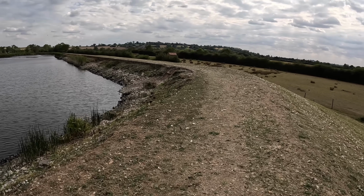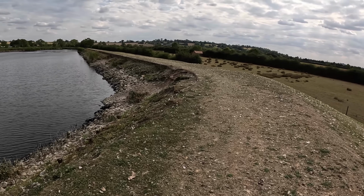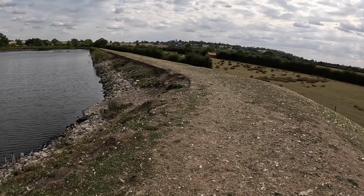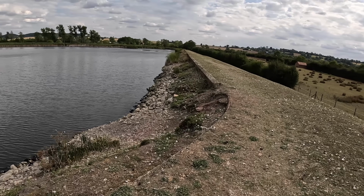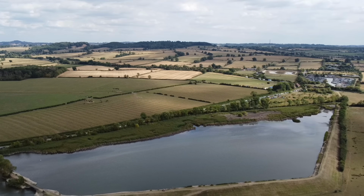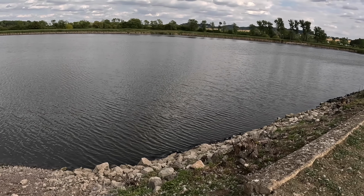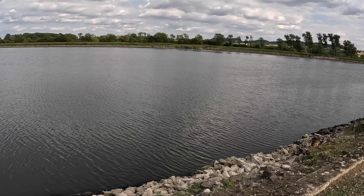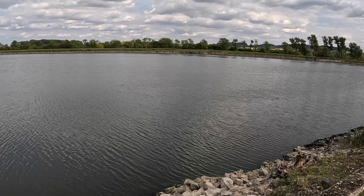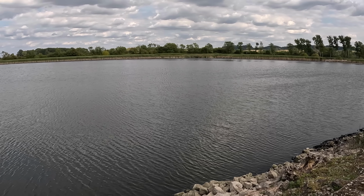We can see the reservoir is lower, but doesn't look as bad as some of the others I've shown you recently. Still looks very healthy, doesn't it? Got a better view now of that recess in the reeds there. Could that be an outlet to the canal? I'm having my doubts now.